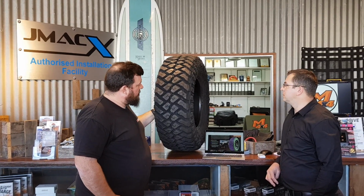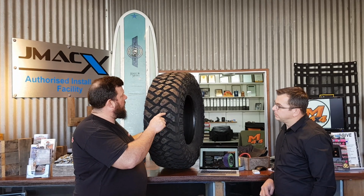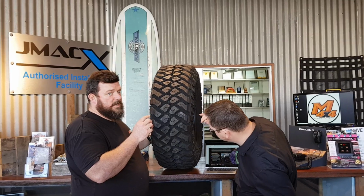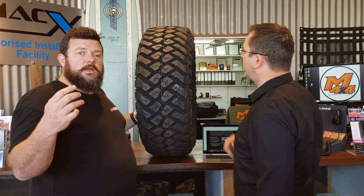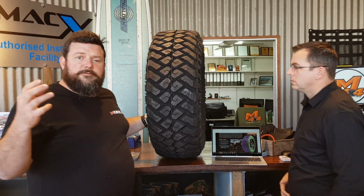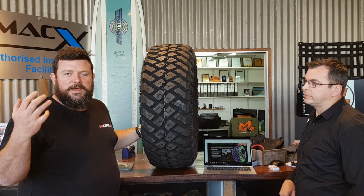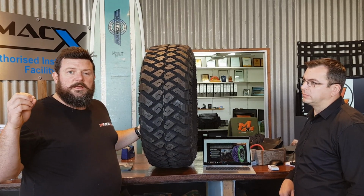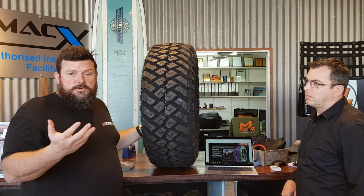With these tyres, where is the tread wear indicator? And just for everyone out there, every tyre has a tread wear indicator. We had a question the other day on Instagram from a client who we've been looking after for some time. We helped him out with lots of build on his hires, and he asked us, are my tyres rooted or not?